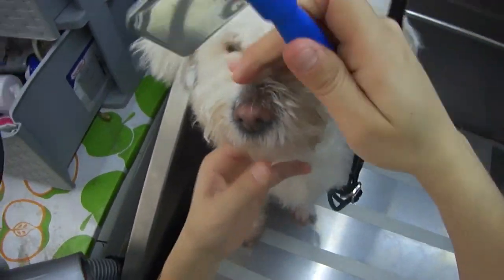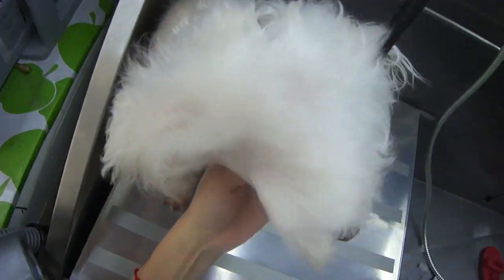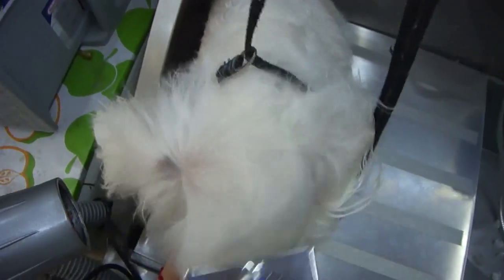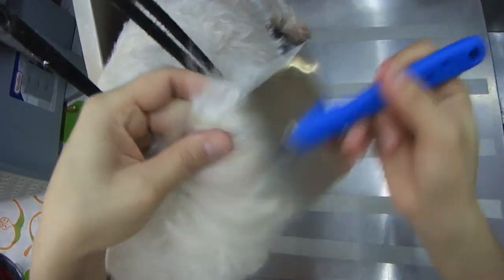She comes in about every month, a month and a half, for grooming. So I don't know why she still complains. I mean, she's pretty used to me by now.